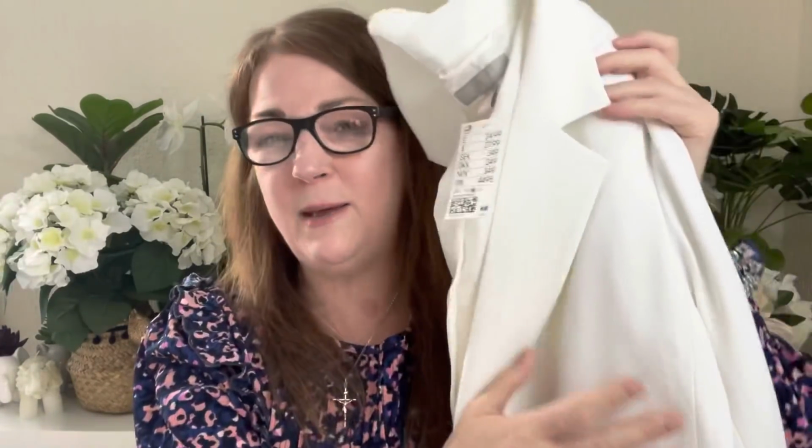And they had a different one that was slightly shorter, but this was my favourite style, which is why I ended up getting a medium, because they only had a medium in it. And I thought, you know what, I'm going to take the risk, because I just loved it so much. So I'm really hopeful for that. Fingers crossed for it.